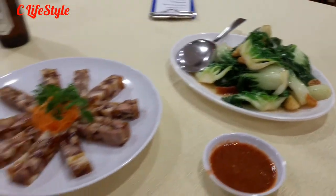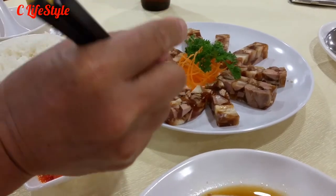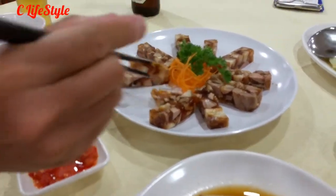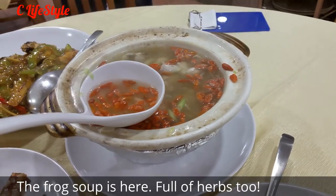Wow, nice bite is here. Come, try the Teochew frozen big trotter. This is a big trotter. It's called the Teochew famous big trotter. Okay, only Teochew know how to eat. Okay, let's try. How's it? What's this?